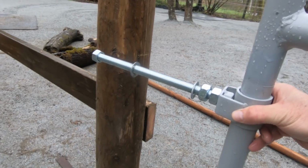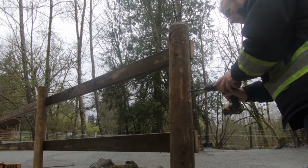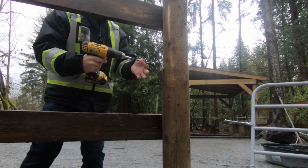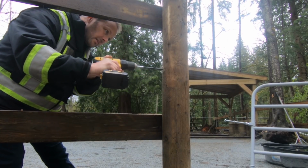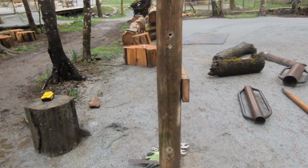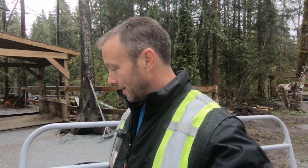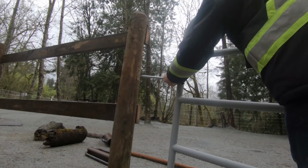Yeah, I think that'll work just fine. Let's drill our second hole. Okay, with my 2 holes drilled, I'm ready to mount the gate. Mounting a gate, especially on your own, is a little difficult, but you just keep wiggling it in and it goes. So let's do that.